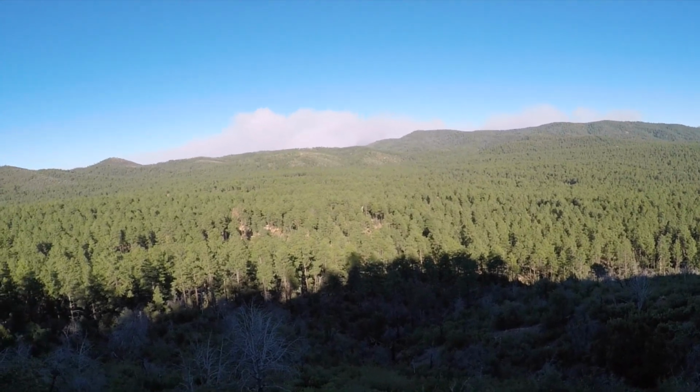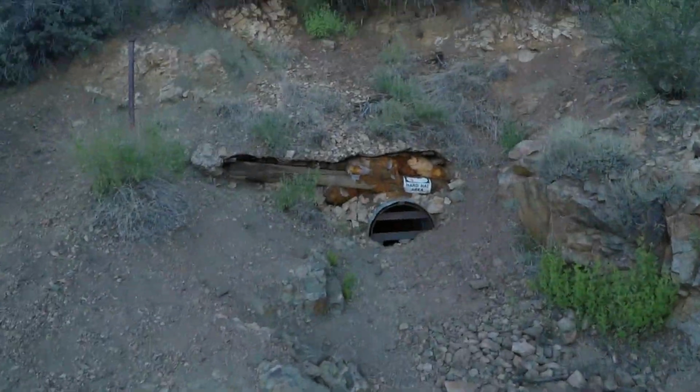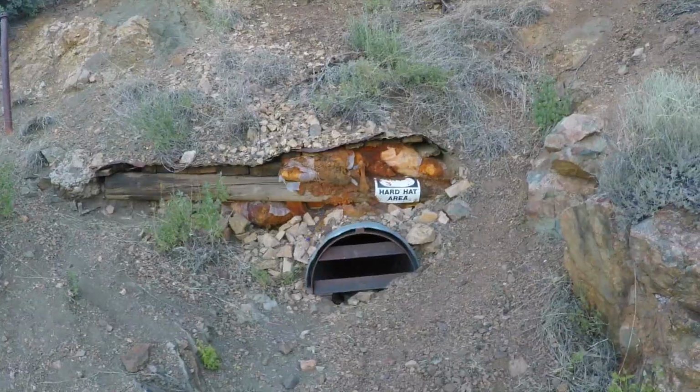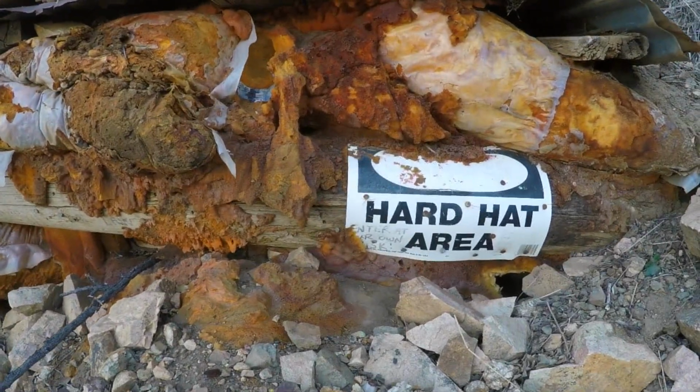And so we're going to keep on climbing a little bit, but I want you guys to see this. I also wanted you to see this little thing right here, because this, like I said, used to be a mine. I'm not sure if it was gold or whatever, but here's a hard hat area. Now, I can probably squeeze in there, but I have zero interest in doing that. So, pretty cool. Lots of mines around here, and that's about it. It says enter at your own risk, and we're not going to do that.